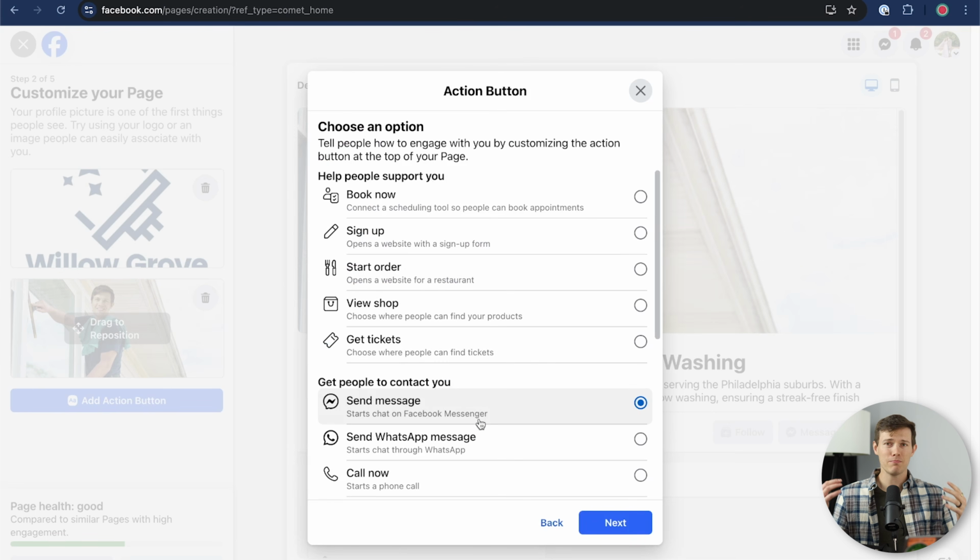And this is going to be probably the most important part of your Facebook business page. The purpose of people coming here is to do what, right? Are you trying to get them to donate? Are you getting them to go to your website and purchase something, go to Spotify and listen to your music? Or are you trying to get them to sign up, book now, order, whatever? Think of what your main purpose for this Facebook business page is. When people get here, what should they do? And that's what you want to make this button.